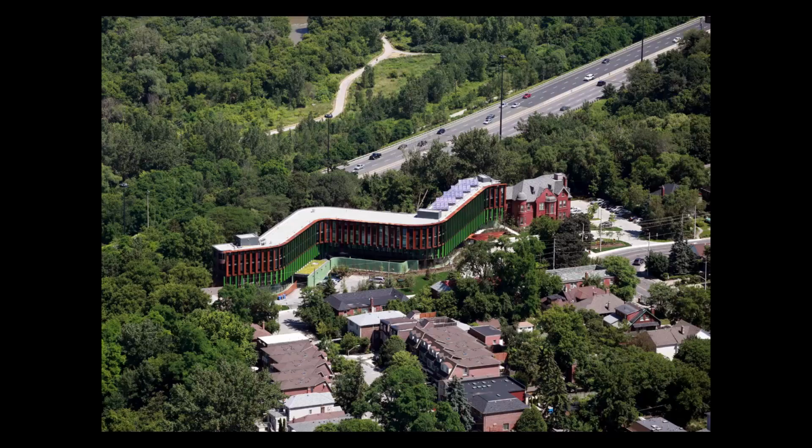So the project consists of the restoration of an 1850s house, an undulating building that has a double loaded core, 2 single loaded wings. It's a private hospital, assisted living, chapel. It's over 100,000 square feet.